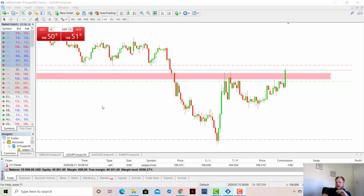We are currently 196 US dollars down, but like I say, this is all part and parcel of the fun of trading. So not a problem. I will keep you updated on how this one develops.